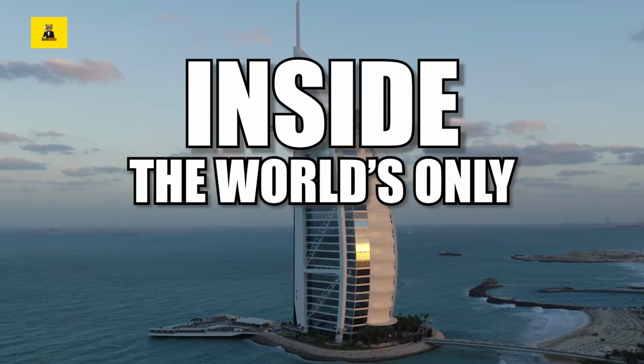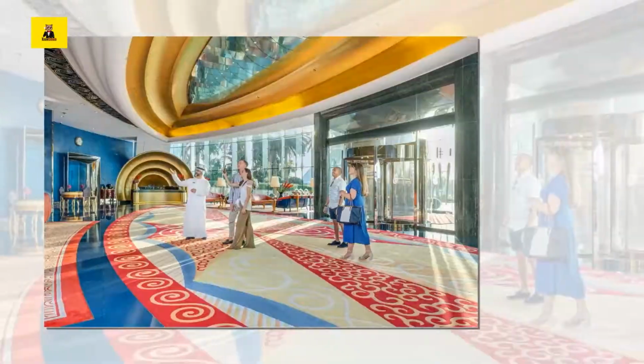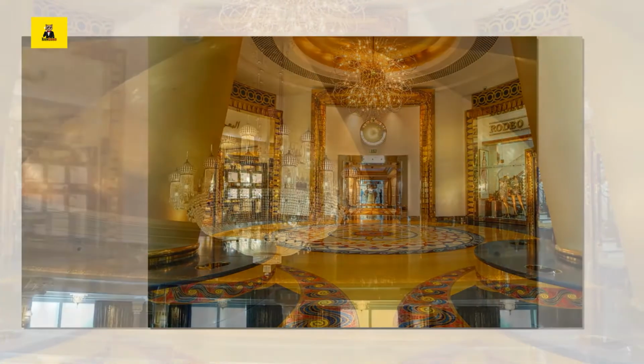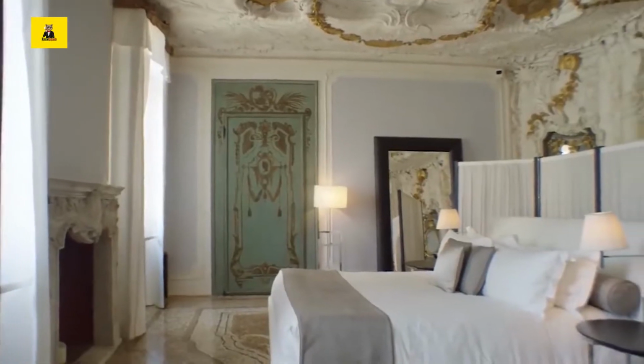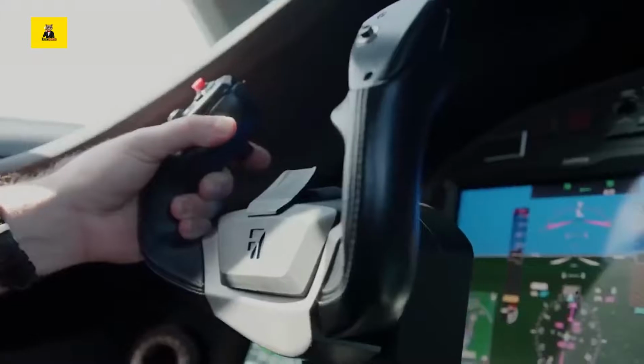Inside the world's only 7-star hotel. Envision that you are gracing a hallway curated with 24-karat gold interior. You walk up the spiraling staircase lit by the most extravagant chandeliers. You enter your mega deluxe suite coupled with enormous marble windows that provide show-stopping views of the Arabian Gulf.